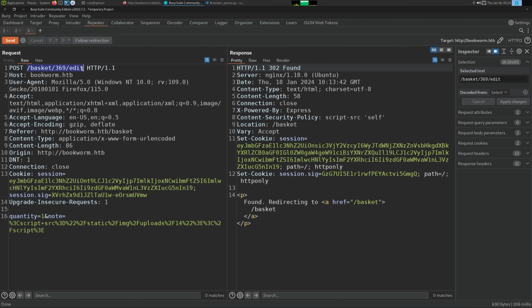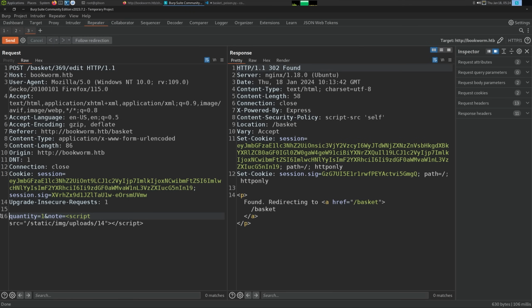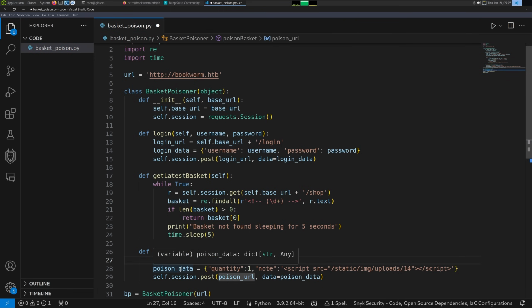The data we want to poison with is going to be this. So we can copy this. And let's see. We'll just paste. We can say quantity 1, note. I'll do this in a single quote because we already have a double quote in our XSS payload, right? So we have the URL and data. That looks good.